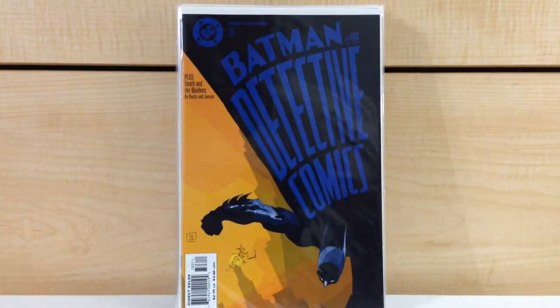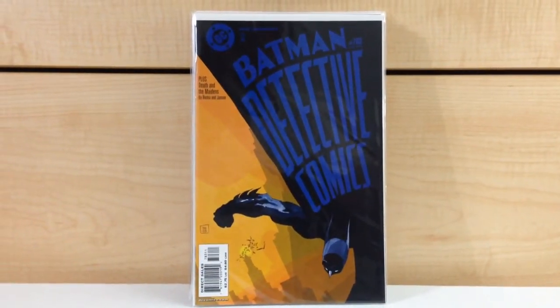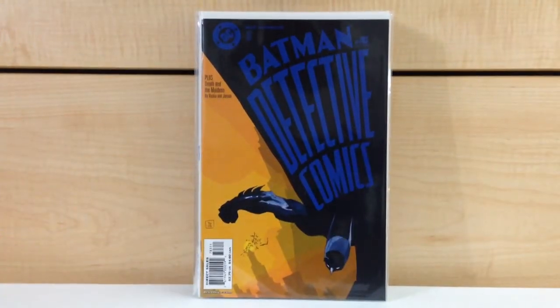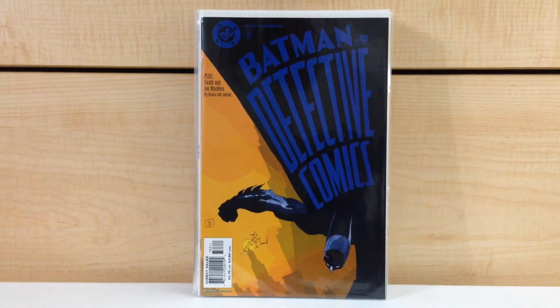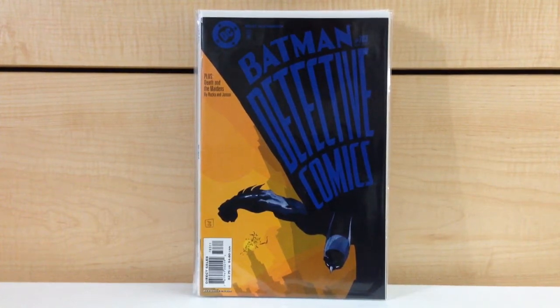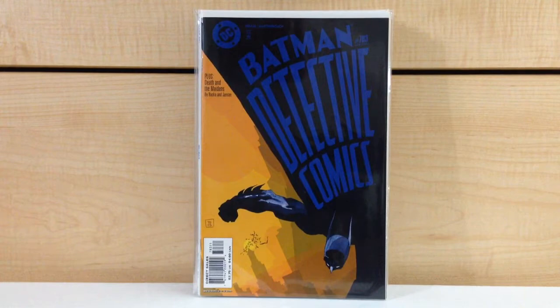Detective Comics 783, first appearance of Ra's al Ghul's daughter. I forgot her name. Nyssa al Ghul. The name escapes me, but I guess she might make an appearance in the Arrow TV show. It's not an expensive book, but it is relatively tough to find. I went to about 1, 2, 3, 4, maybe about 5 stores before I found this one, and they were all missing. So I got it for cover price, maybe even less than that. So it's cheap, but it's kind of hard to find.